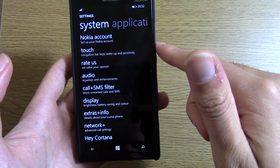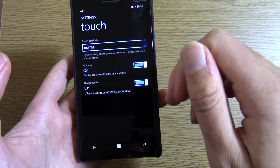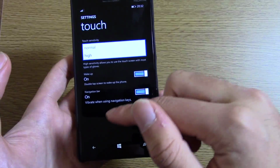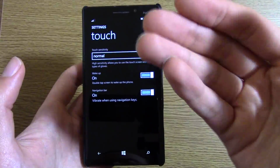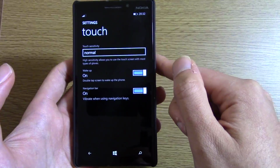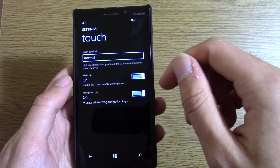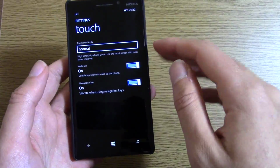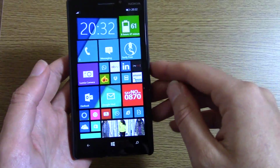Really, you could go even further and go to the touch settings, and also take that from high to normal. I'm assuming that high uses more battery life, so you can use it in glove mode and things like that. I don't have a need for that because I don't wear gloves. And also obviously double tap, which is quite useful. It's definitely a useful feature, but I have read somewhere it does drain battery life, so I would turn that off if you want the maximum battery.